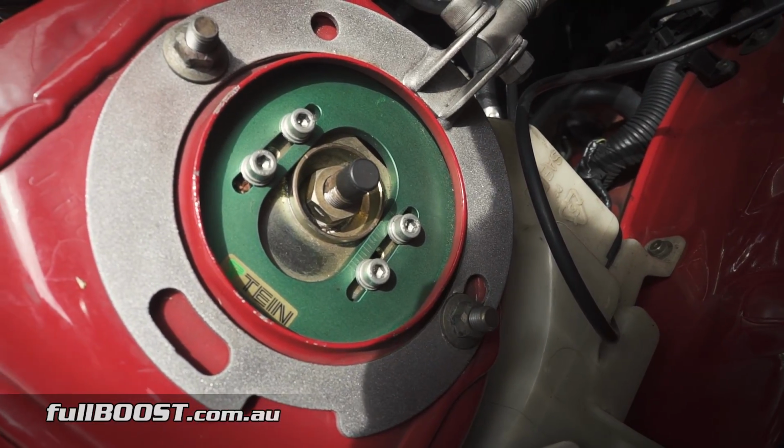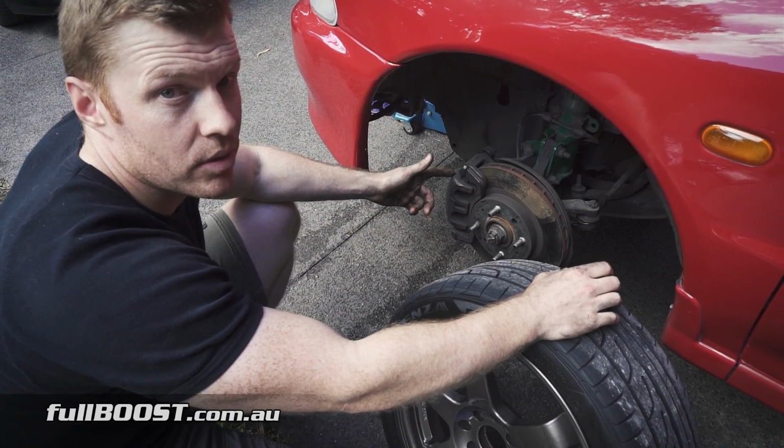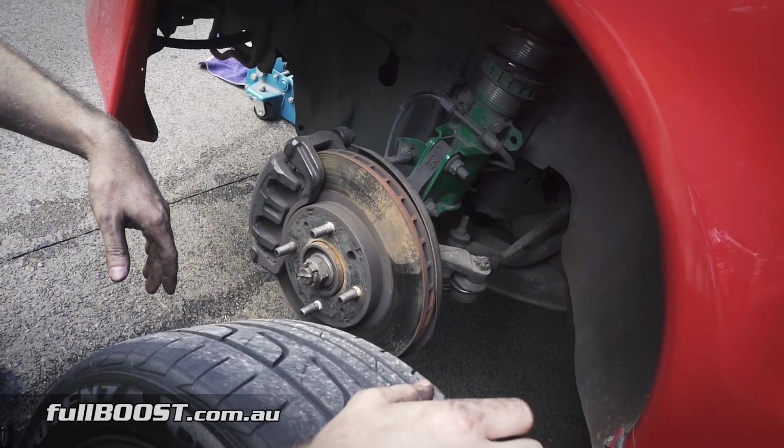This car came with a basic brake upgrade, so the GSR brakes are now first gen Evo stuff. So it's got a good set of pads, and surprisingly it brakes pretty well. Once again, because the car doesn't weigh much, I guess you don't need much to pull it up.